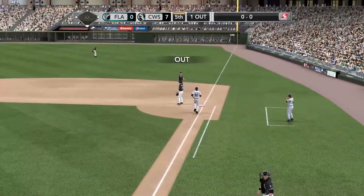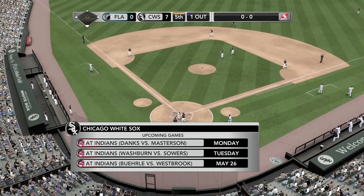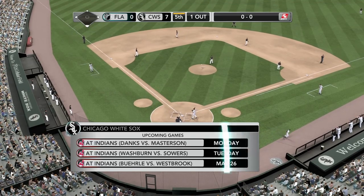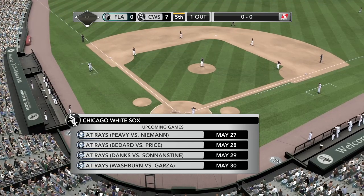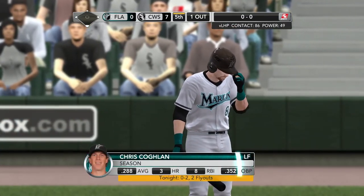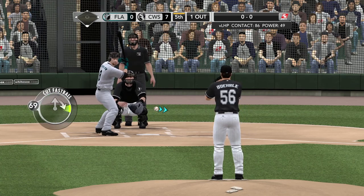One down. And a chance to check out the schedule for the White Sox. Sunday they wrap up this Florida series. They'll kick off a series with division rivals, the Cleveland Indians, a team they didn't have too much trouble with in their previous series. That'll be a three-game series. And they'll be taking on the Rays, led by MVP, maybe, Evan Longoria. That's a team they beat pretty soundly the last time around. Quite a bit of time away from home for them over these next several games.